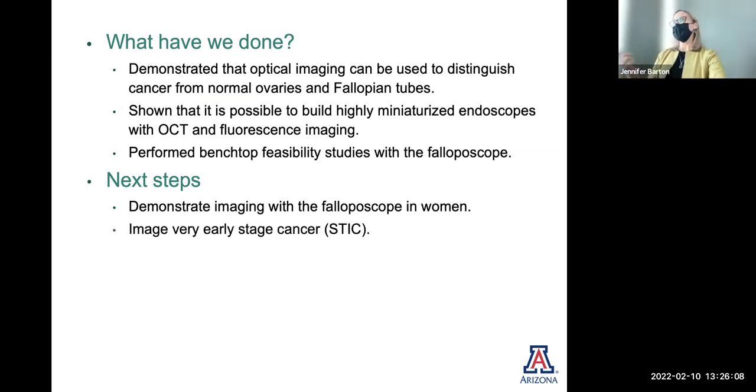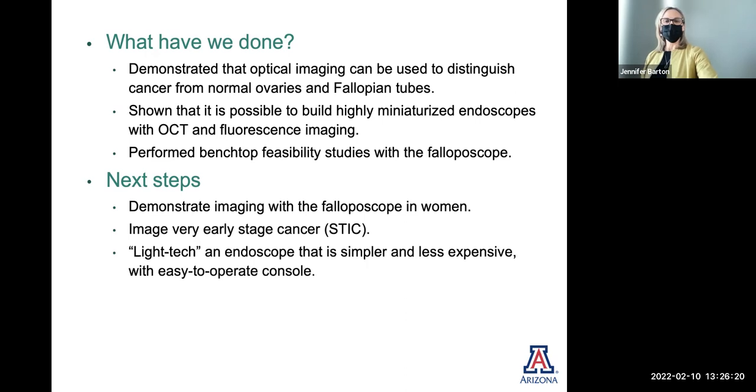We next have to determine whether or not we're able to image these very early stage cancers. The experiment we're doing right now isn't designed to do that, but we just got a grant to be able to do that next. We're constantly working on what I call light tech, because you eventually need to make these things disposable. And so you have to figure out how to make them inexpensive, both in the parts cost and in the assembly. Right now, they're way too expensive.